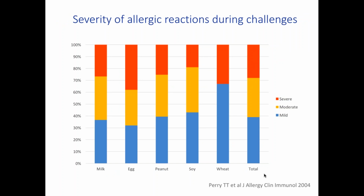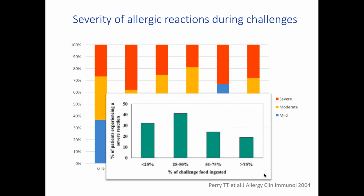In this graph, you can see a representation of the severity of the reactions happening during challenges to a variety of foods. Although the majority of severe allergic reactions happen when less than half of the food has been ingested, less commonly, severe reactions can also happen towards the end of the challenge. So whenever we do a challenge, we need to be prepared to treat severe allergic reactions at any stage in any challenge. This is quite resource intensive and can be quite stressful for patients, parents, and healthcare professionals as well.